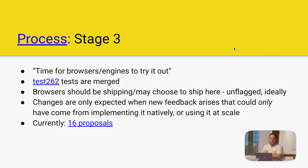So stage 3, and the reason why the 3 is important is that for people who do pay attention to this, 3 means it's safe. Try it out. Use it in production. Most browsers will ship here.